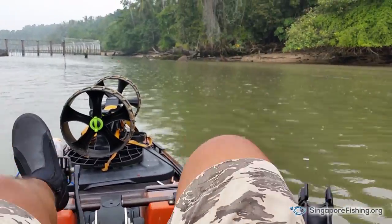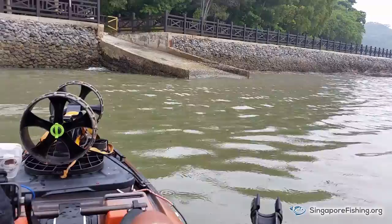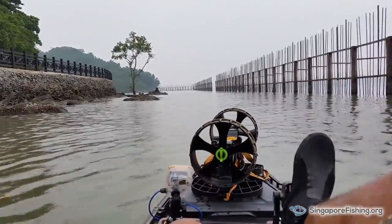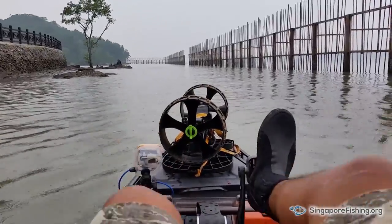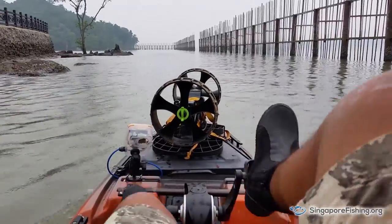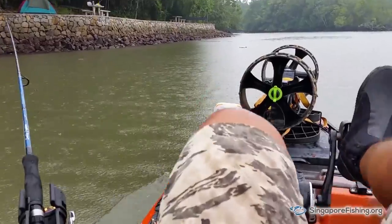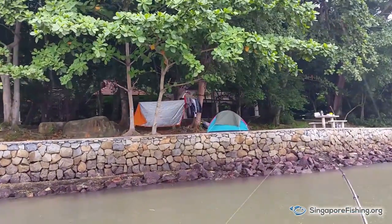It's just started to drizzle. And I guess now we'll find out whether my tent is waterproof or not. I've not actually been fishing for a while now. So I forgot how fast the Slayer 13 actually is without anything on it. It's quite fast, man. Yeah, even his clothes are outside.